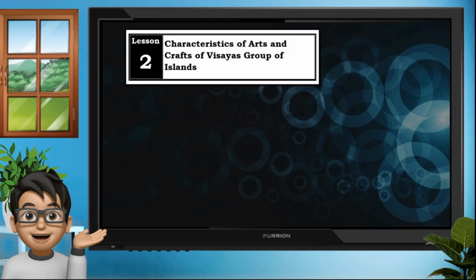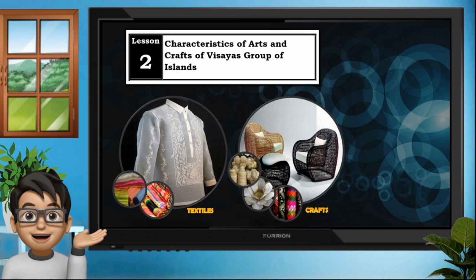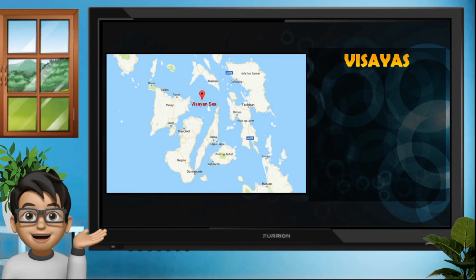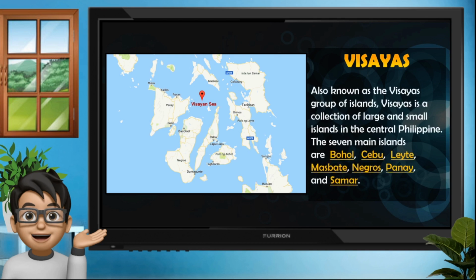Come on, let us now identify the characteristics of arts and crafts of Visayas group of islands. We are going to explore the different textiles, crafts, festivals, and architectures. Visayas, also known as the Visayas Group of Islands, is a collection of large and small islands in the central Philippines. The seven main islands are Bohol, Cebu, Leyte, Masbate, Negros, Panay, and Samar.